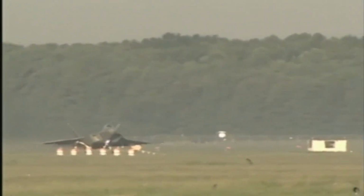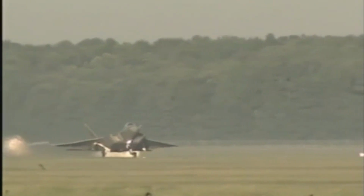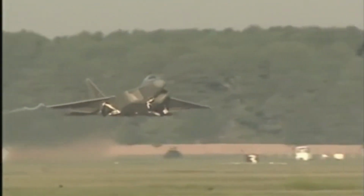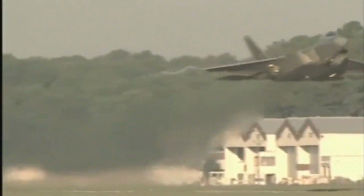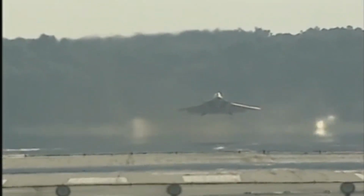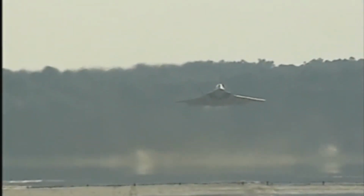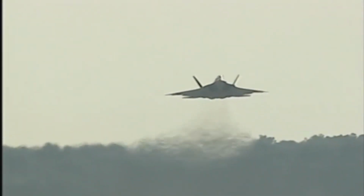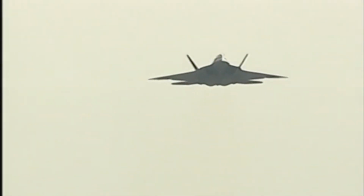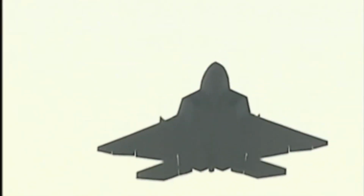6. M61 Vulcan Cannon. When a dogfight comes knocking, the M61 Vulcan is the 20mm rotary Gatling cannon that answers the door. Capable of firing up to 6,000 rounds per minute, this weapon is the ultimate go-to to make honeycomb holes out of opposition aircraft and rain metal on opposition ground forces. These weapons combine to make the F-22 invincible in the sky and the U.S. Air Force unrivaled in air dominance.